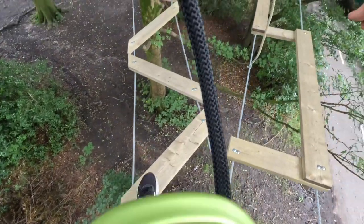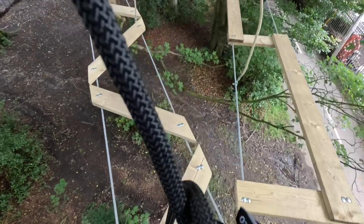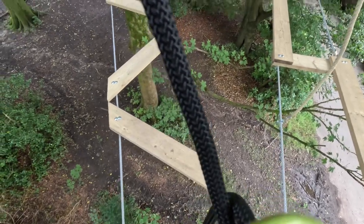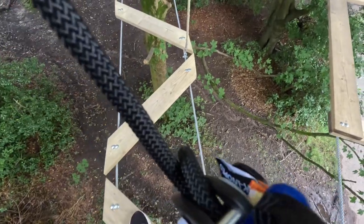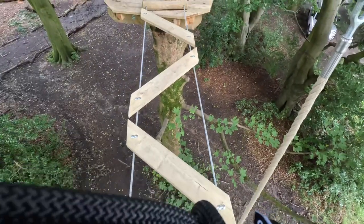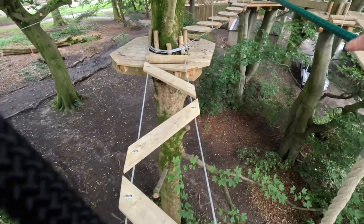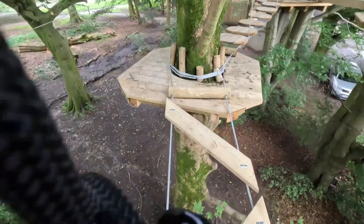Right, on to the next bridge. This is the Chinese crossing. It's like a zigzag. Look how far over that is, guys. Oh my god. I definitely wouldn't want someone else on here with me. Looking down as well doesn't help. Oh my god.